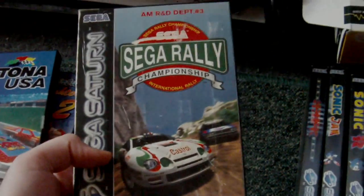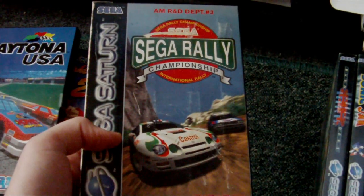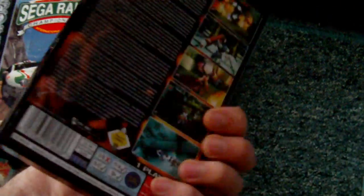This is an absolute wicked game. It's simple, but the physics are fantastic, and it's just really playable, and it's so much fun to play. This is a cool game. It came out towards the end of its life, but it is a really good game. Good graphics and a great soundtrack.